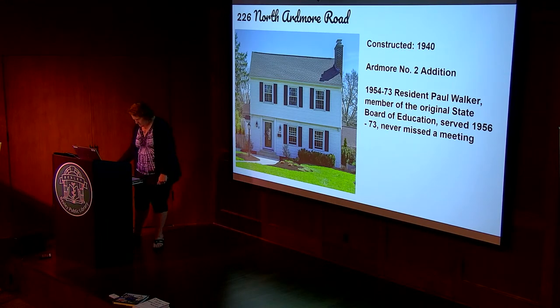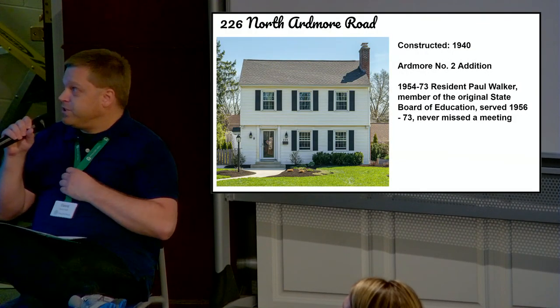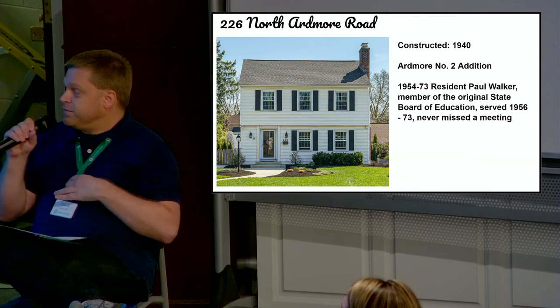North Ardmore Road was constructed in 1940 in the Ardmore edition. Its resident from 1954 to 73, Paul Walker, was a first member of the original State Board of Education and served from 1956 to 1973 without missing a meeting.